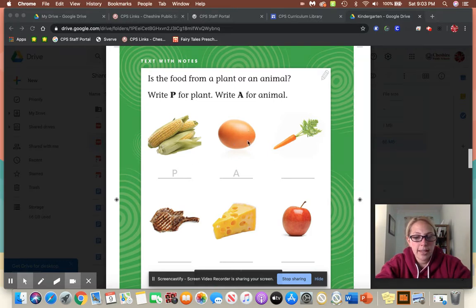Next, they have an egg. And we know that eggs come from chickens. So that came from an animal. Your job is to label the carrot, this meat. It almost looks like lamb. There's cheese and an apple. Go ahead and label them from where they came from. Did they come from a plant or did they come from an animal?